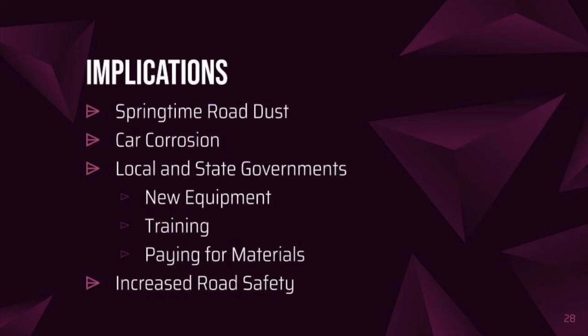The increased inclusion of anti-icers on roads introduces a number of future implications. Firstly, it decreases the amount of road salt and sand that needs to be placed on the ground during a storm, therefore lessening the amount of springtime road dust. Springtime road dust occurs when de-icing and traction-increasing materials that have been crushed by car tires over the winter season are kicked up into the atmosphere during the spring season, creating a potentially hazardous environment.